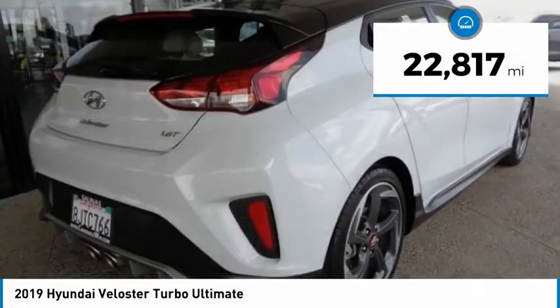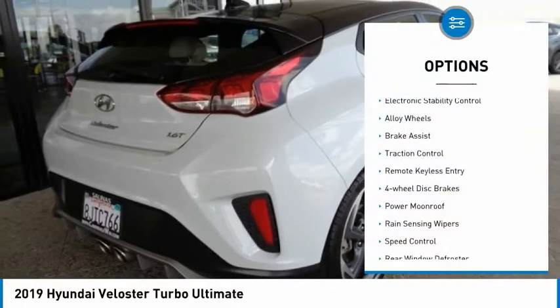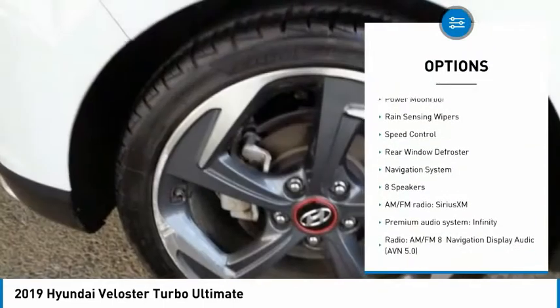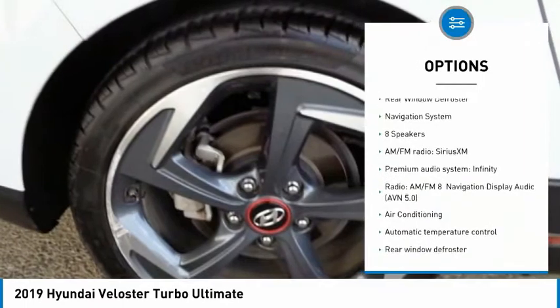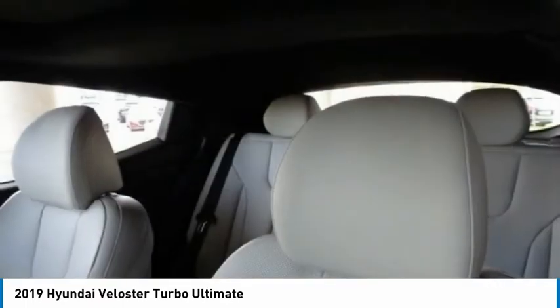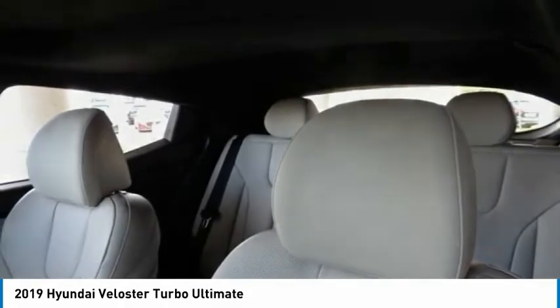This vehicle has less than 25,000 miles. Here are some of this vehicle's great options: electronic stability control, alloy wheels, brake assist, traction control, remote keyless entry, four-wheel disc brakes, power moonroof, rain sensing wipers, speed control, rear window defroster.